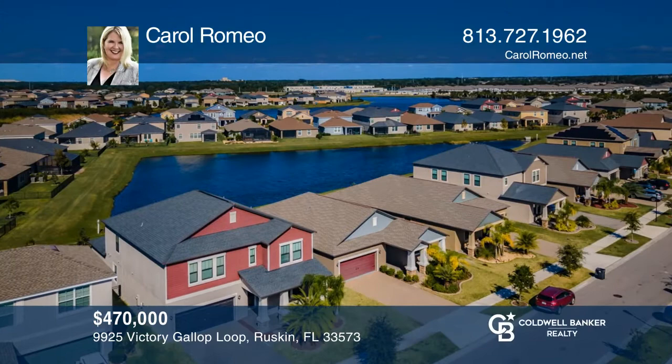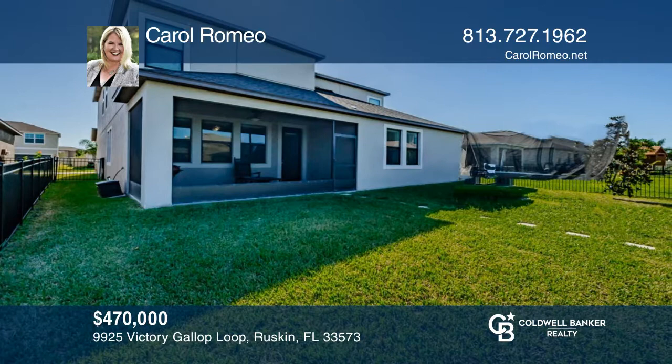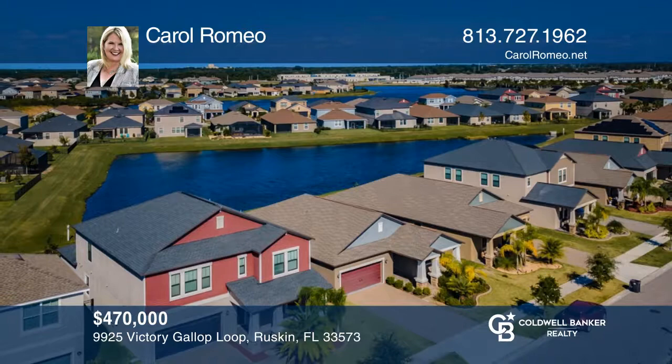Check out this beautiful 5-bedroom, 3.5-bath Leonard home with a pond view. The open floor plan includes a separate formal dining room and kitchen family room combo, leading to the screened back porch. The primary bedroom is also on the first floor, and upstairs boasts a large bonus room and a second laundry room. Your dream home is waiting. Call Carol Romeo to schedule a tour.